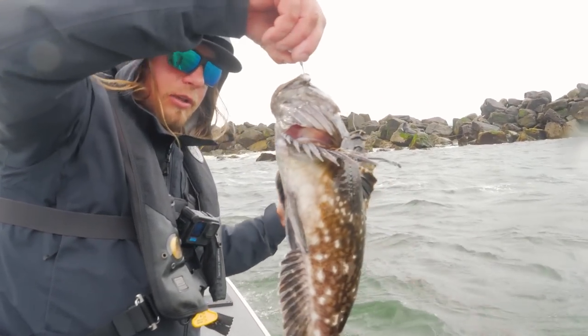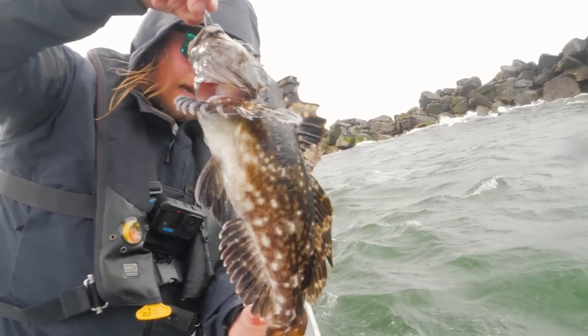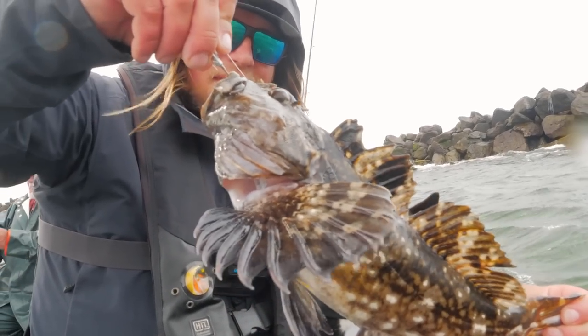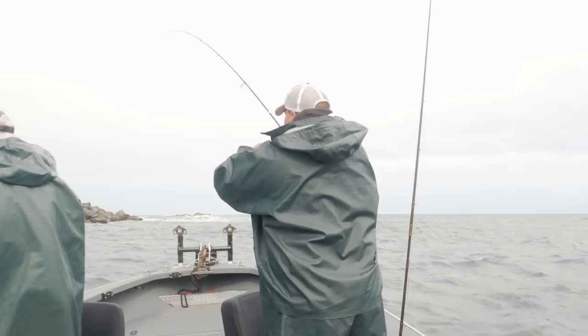Super cool looking fish. Now you can't keep these things. What is this? Yep. But we're going to let this guy go. Not the desired species, but nonetheless, it worked. Big skeleton.